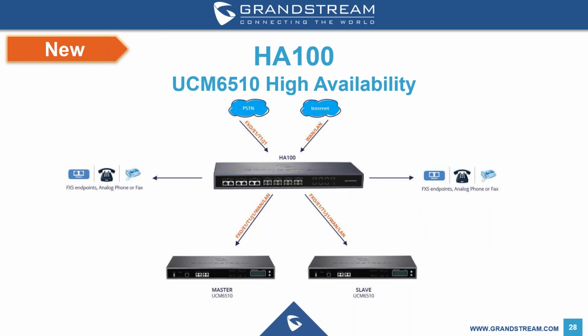Both are connected to this HA100, and that HA device is basically pinging or checking the status of the master UCM. When the master is not reachable, obviously everything is going to be routed back to the slave unit. Both UCMs, the master and the slave, have all the configuration synchronized. So when the calls fail over to the slave unit, everything is going to remain the same, because all the settings and configuration are synchronized automatically.